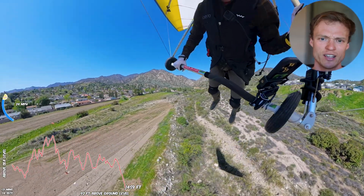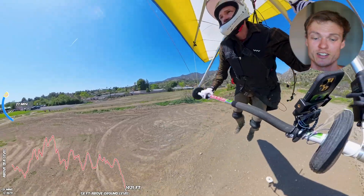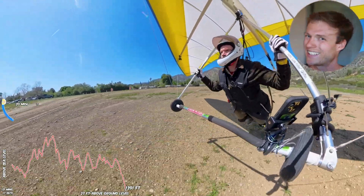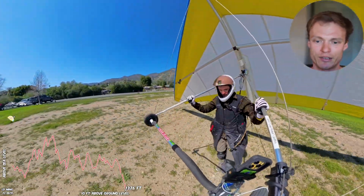Not super fast. Really focusing on my hand position here. Probably could have continued my round out a little bit longer there and then flared, but I didn't flare early, and I still got a nice flare at the end, so I'm really happy with that landing overall.